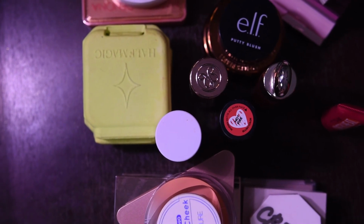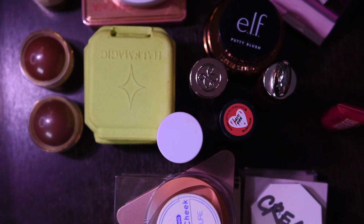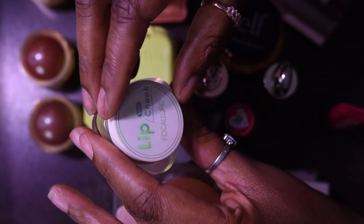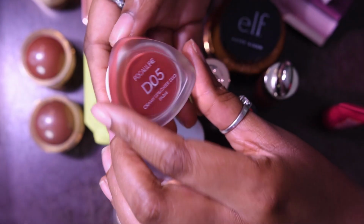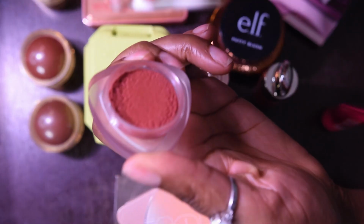A lot of them actually aren't even in frame. It's just one of those things. So let's just dive on in, shall we? One that I definitely know I'm going to be keeping is this Facula D05. It doesn't look like much, but I really like the formula.